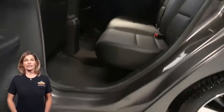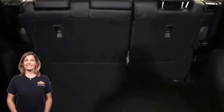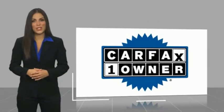For additional details or to schedule a test drive, visit us at marinocjd.com, stock number 3142C. This is a one-owner vehicle with a CARFAX Vehicle History Report.